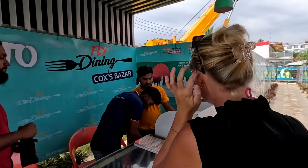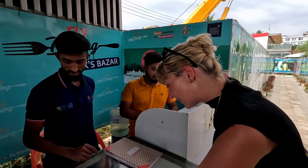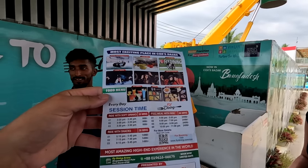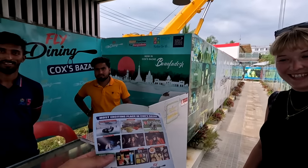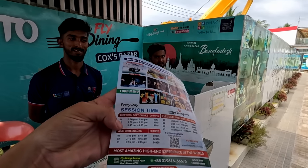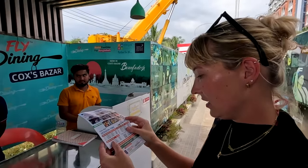Let's have a look. This is our snacks menu. Is it vegetarian? Oh, you want veggie? Perhaps. Can I see? Oh, you do drinks as well. Do you do beer? No? Okay, no problem. No alcohol. That makes sense, you're very high up. Okay, so ride with soft drinks, ride with snacks. Does the one with snacks also come with a drink? Yes, it does. Okay.